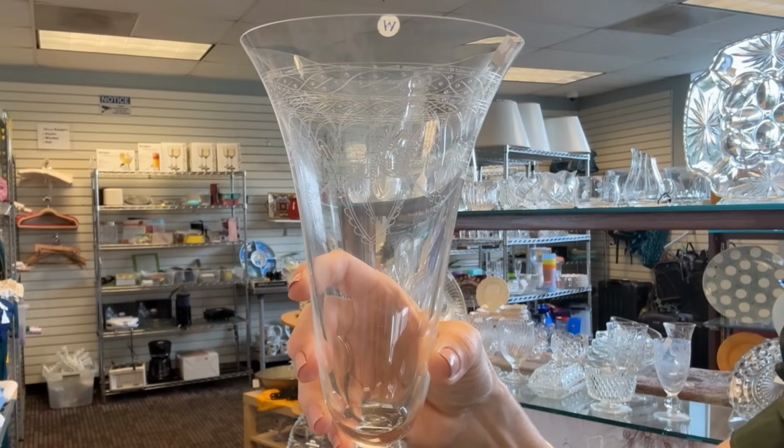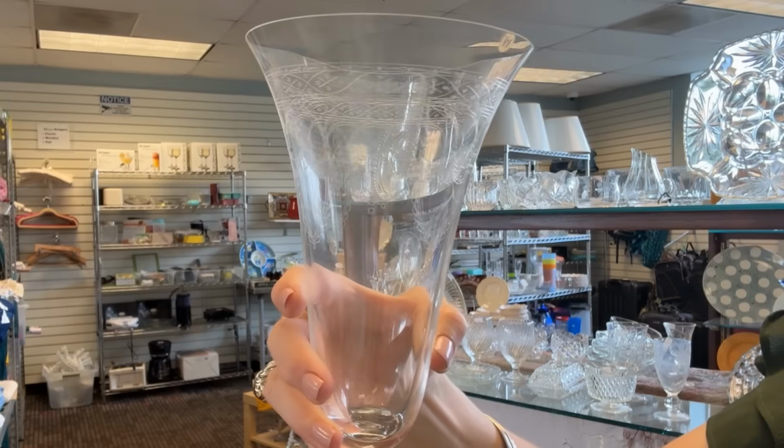They are a company known for porcelain production, and they did acquire some glass companies starting in 1967 with King's Lynn and later Galway and Dartington. This floral design vase has a lovely etching. It is made in Slovenia.